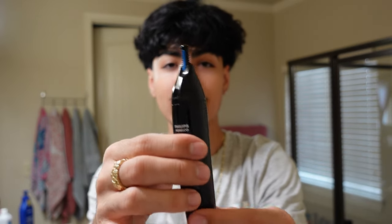Then I use my nose hair trimmer. I just twist it right here, and I just put it in, and then just go inside and twist it so you can trim all the hair up.